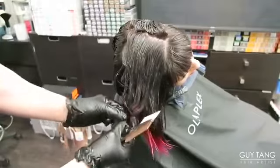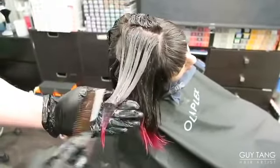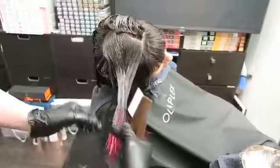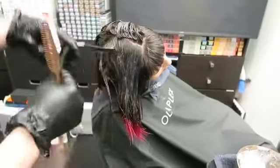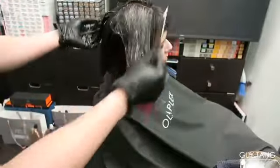I'm gonna flip that over. So we have a lot of keratin treatment here on the ends, along with Olaplex, along with the fill-up, just to ensure that the ends are protected. We do want to perm the ends, that's why I'm doing this, but I gotta be so cautious because the porosity level is uneven. So we can't use the same product all over.